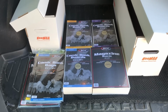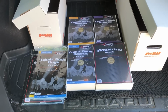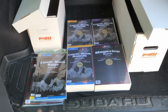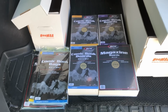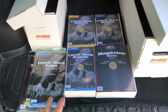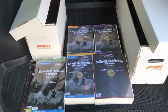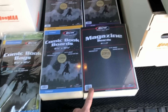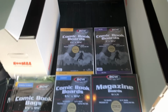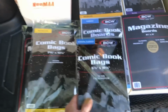All right, so I did not wind up getting anything fun and exciting, but the reality of it is, if you want to deal in comic books, you need to have a way to protect the comic books from damage, not only while you're storing them, but also when you ship them. So you need the bags and the boards, and this is what they all look like. These are the boards. They come in stacks of 100. I highly recommend the brand BCW, and these are the bags right here. You see they match up.